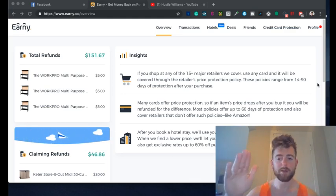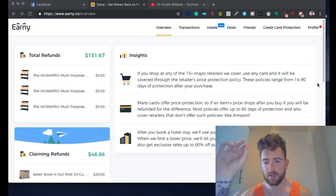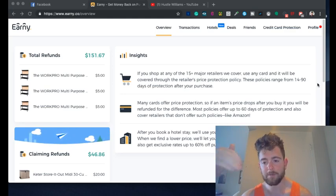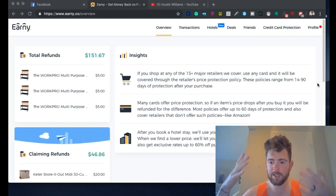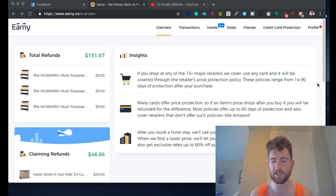What I mean by that is if it goes through and says, hey, we're working on a refund for you, sometimes it can't claim everything. Sometimes it's going to come up with obstacles and say, hey, we can't claim this, but a majority of the time, I would say 80% of the time, this thing is actually getting me money. $151.67, that's pretty damn good. I'm not going to hate on that. I'm actually super happy about that.